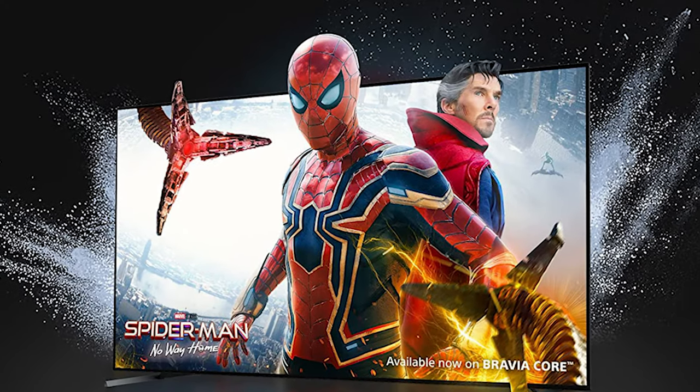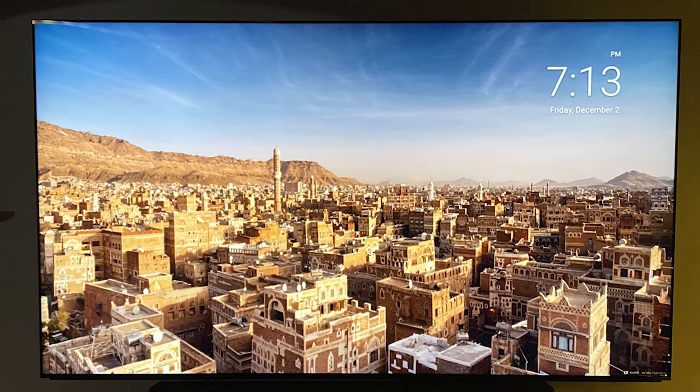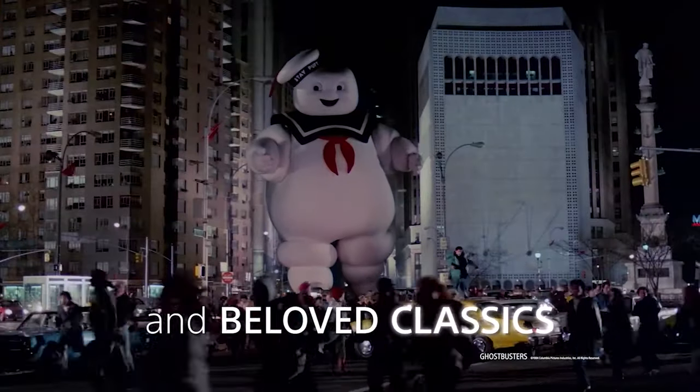So whether you're a movie buff or a gaming enthusiast, the Sony Bravia X95K Mini LED TV is the perfect addition to your home entertainment setup. Trust us, your eyes will thank you.